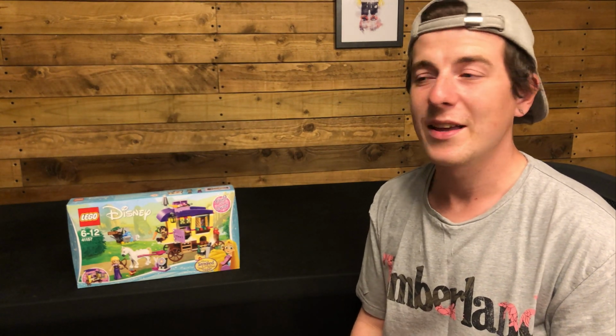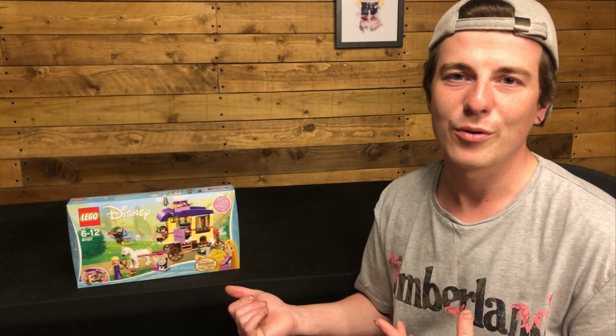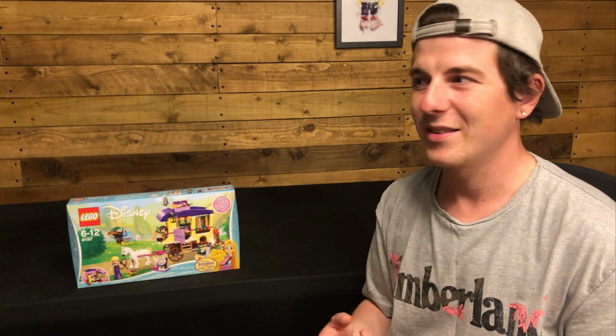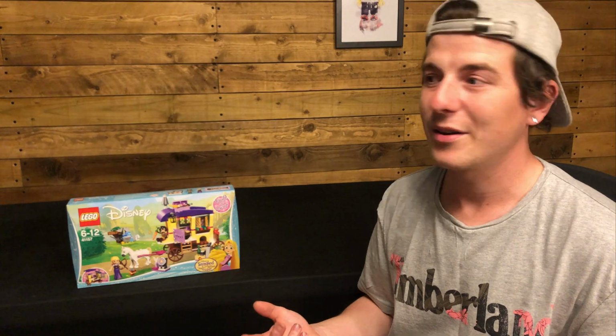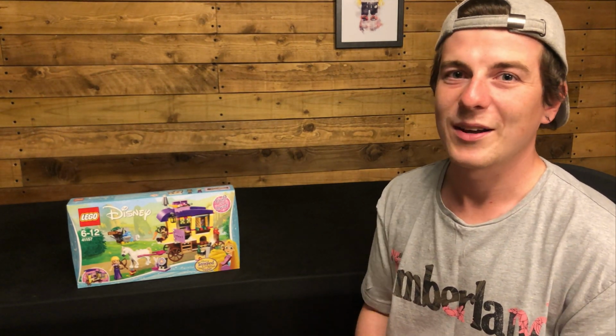I might just sit on it for a while, wait till I've got a better Disney display, and then see if I want to open it or sell it, because I think these sorts of sets are only going to go up in value. This one looks really cool. It would look good with the tower though, so we'll just have to wait and see on this one.